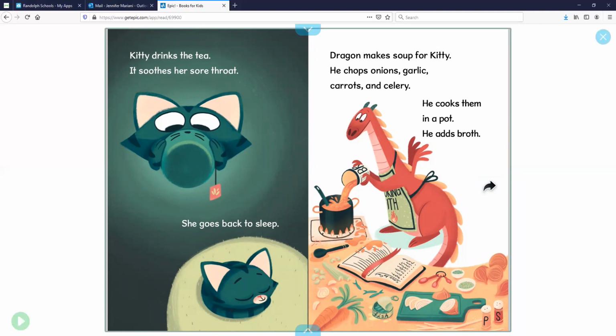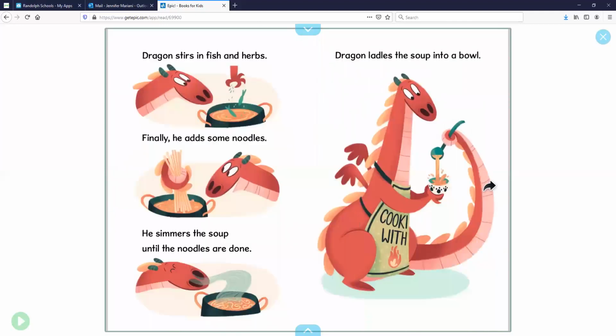Dragon makes soup for Kitty. He chops onions, garlic, carrots, and celery. He cooks them in a pot. He adds broth. Dragon stirs in fish and herbs. Finally, he adds some noodles. He simmers the soup until the noodles are done.